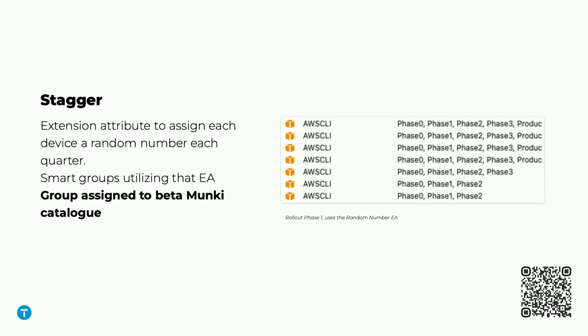One of the cool things we can do with AutoPkg and those recipe overrides is we can say, this package is really important to us, so we need to go slowly. So we're going to start with phase 0 for our EDR software. But AWS CLI, let's start at phase 2. Let's get this out to about a quarter of the people before it rolls up further. With Chrome, that's a bit more important because that's what everybody uses. So we're going to start that at phase 1.